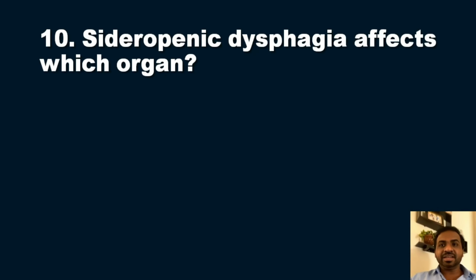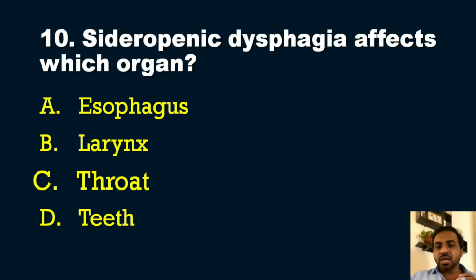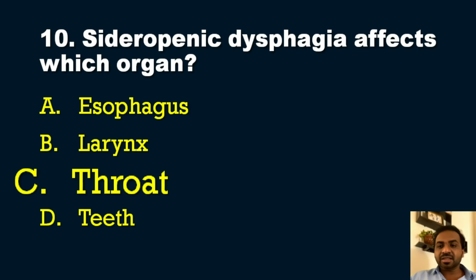Now we will see the 10th question. The question is, sideropenic dysphagia affects which organ? The options are option A, esophagus, option B, larynx, option C, throat, and option D, teeth. From the word dysphagia you can find out the answer, but there will be slight confusion. The answer is option C, throat.